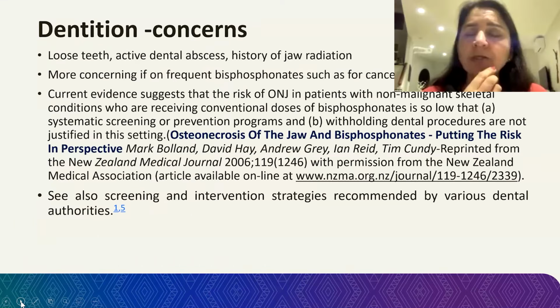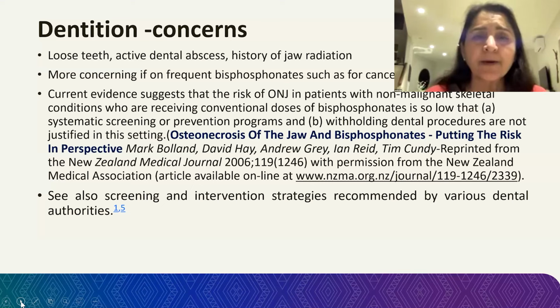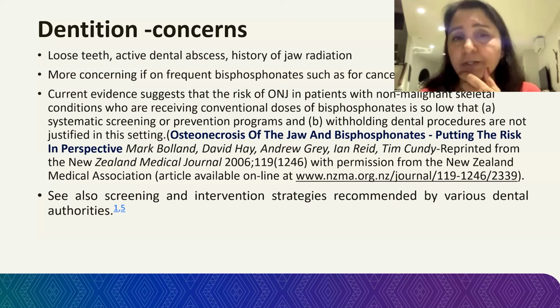So just taking you through how concerned you should be about dentition. My practice is that if people have got loose teeth, if they've got a history of jaw radiation, or if they've actually got an active dental abscess, then I stop and get a dental check. Otherwise, really, it's not a big concern, unless patients are on very frequent bisphosphonate therapy, like for cancer treatment.